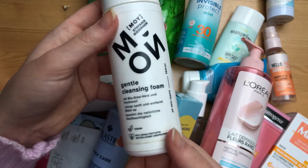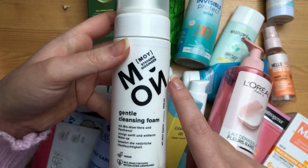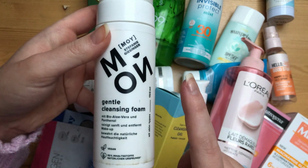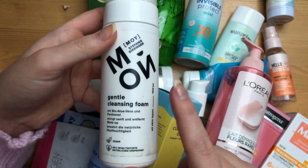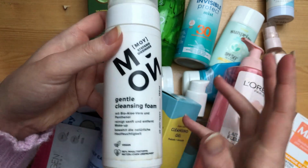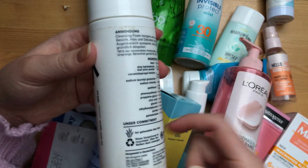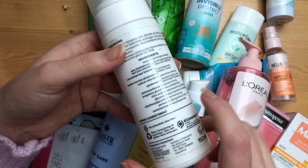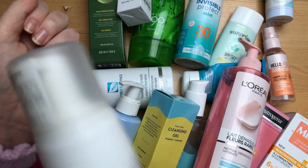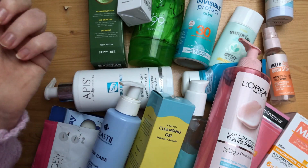So least favorite is this, I'm not sure what is this called, but it's the gentle cleansing foam. I don't know why I bought it, because I hate foamy cleansers. It irritates me to have foam on my face. So this one is the least favorite. It also was pretty drying, and I don't know, I just hate foams. So this one is the last spot.